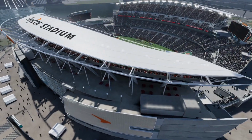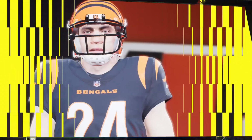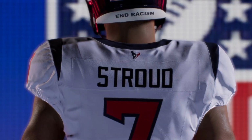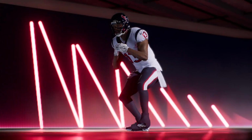It's Madden NFL 24 on EA Sports. And we've got the Bengals, versatile running back. He was an unstoppable force last week with, well, you better believe 200 yards. It's the Bengals and the Texans, and it comes your way next on Madden Football.